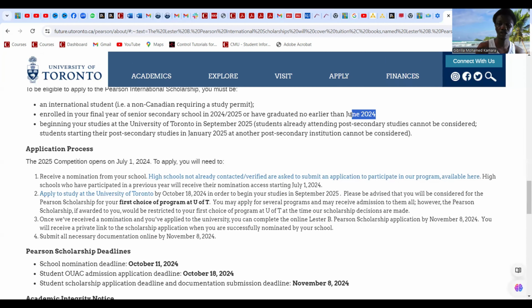If you don't understand what this means, this is, I think, the third term for high school in West Africa or something. I'm talking of West Africa because that's where I have lived. Third term, so schools are yet to close. So meaning you are qualified, I think schools will close around June, July, for the third term. Beginning your studies at the University of Toronto in September.